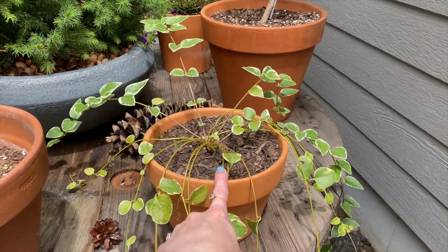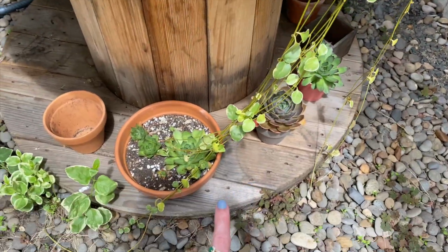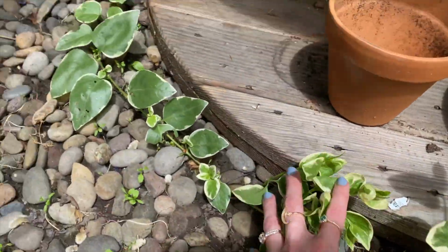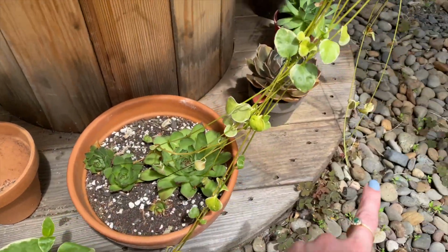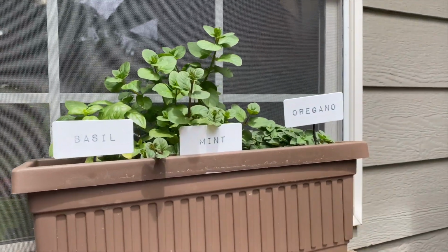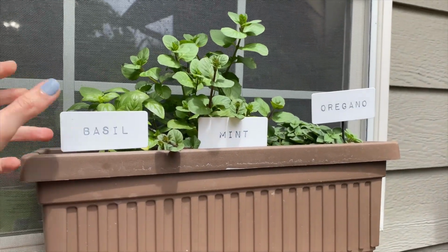This plant right here is so crazy because I bought it last year just thinking it would die, and it literally implanted itself into the ground and now is growing a bunch of new growth out of the ground. Succulents. And then I got my herb basket back up. Basil, mint, oregano. I got these at Target last year, so I don't know if they'll have them again, but we're thriving out here in the front. I can show you guys the back later.